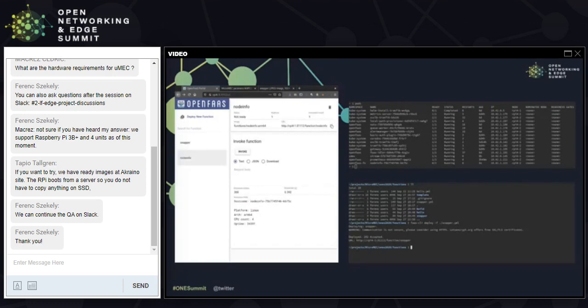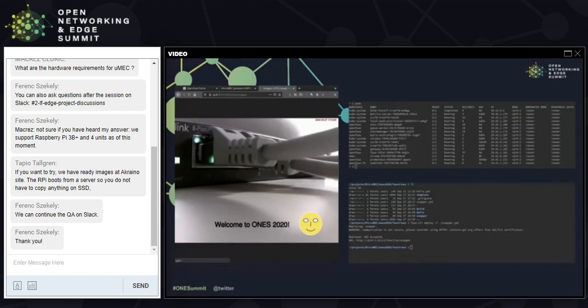That's it. Soon the list will show that snapper is ready. But instead of invoking it here, this time I will open the URL of the function in a different browser tab. Alright, here's the result. We have captured the frame from the stream, decorated it a little bit, and we can see the result by just executing that function or going to the function's URL.